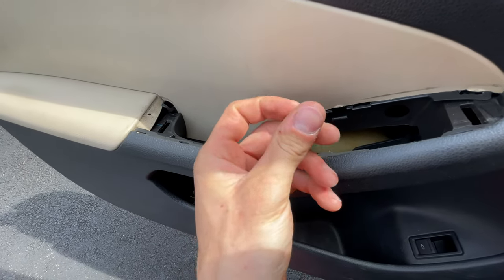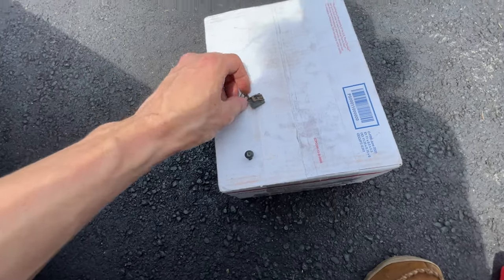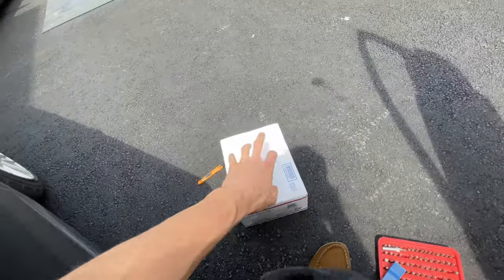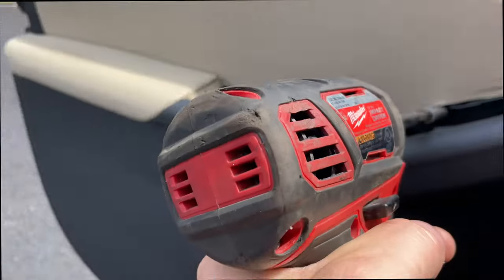Maybe I broke these and I just didn't hear it, but there's rust on the inside, so that means there's been no contact for a couple years, so we're going to blame the previous owner. Also, shout out to Volkswagen for changing the bit size in each one of these door card bolts.